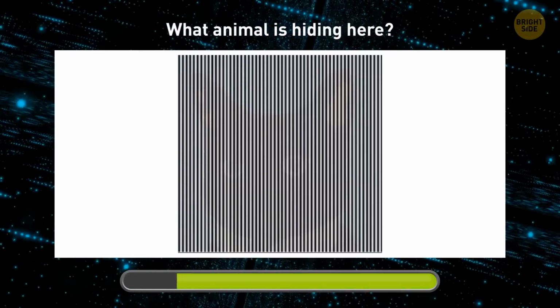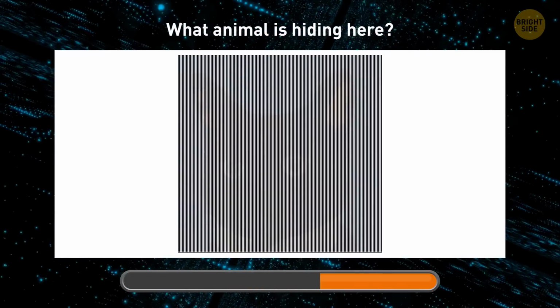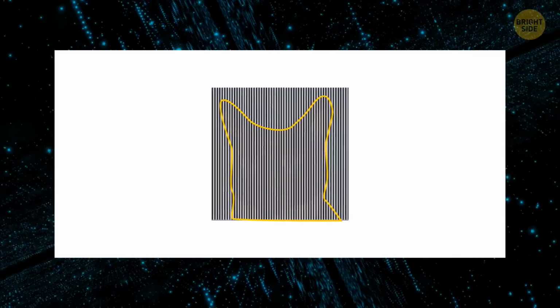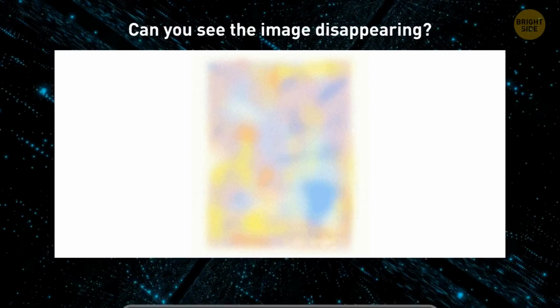Can you tell what animal is hiding here? The secret here is to shake your head back and forth, or you can zoom out on the image. When you see the tiny version of it, it's obvious there's a cat hiding behind all those lines. Now, focus on one point of this image for at least 15 seconds. Don't think of anything else, just keep looking. Can you see the image disappearing?